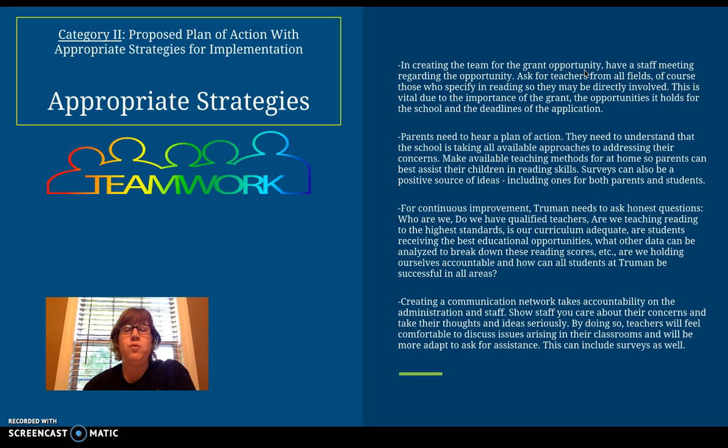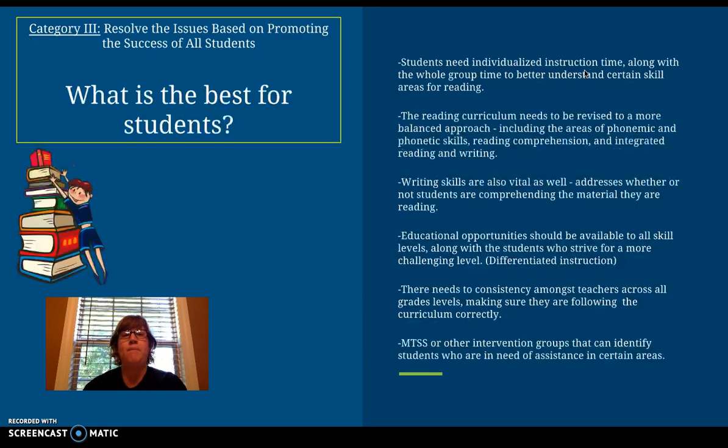Who are we? Do we have qualified teachers? Are we teaching reading to the highest standards? Is our curriculum adequate? Are students receiving the best educational opportunities? And what other data can be analyzed to break down these reading scores? And more importantly, are we holding ourselves accountable as a teaching staff and as an administration? And lastly, creating a communication network takes accountability on the administration and staff. Being organized and having collaboration is an incredibly important thing.